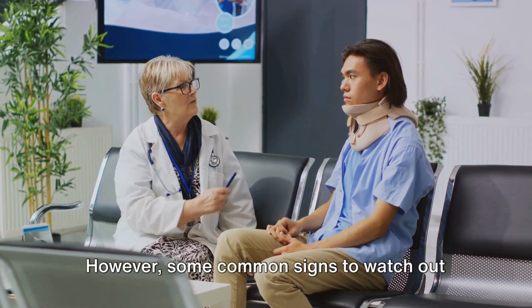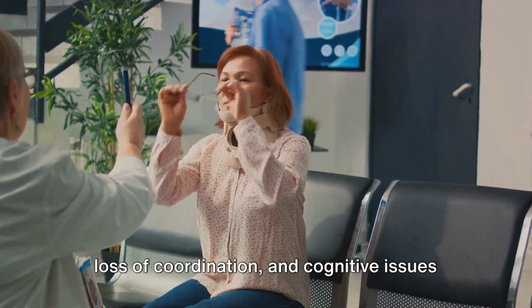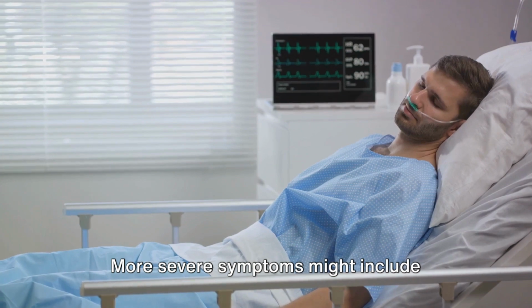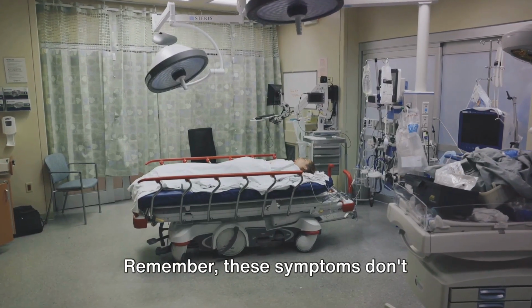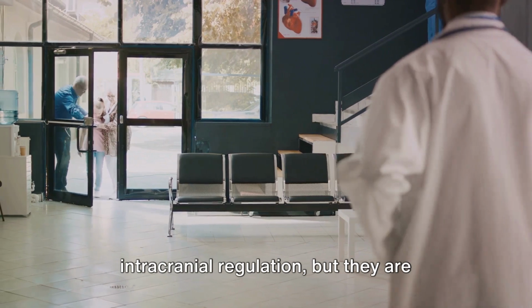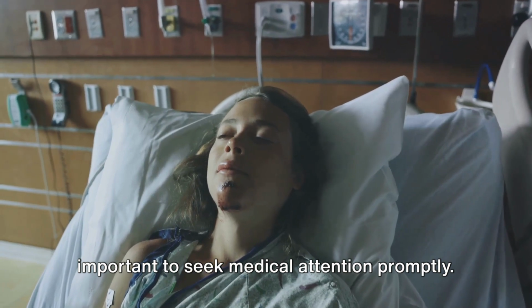In terms of findings, symptoms can vary greatly depending on the specific issue at hand. However, some common signs to watch out for include headaches, changes in vision, loss of coordination, and cognitive issues like confusion or memory loss. More severe symptoms might include seizures, unconsciousness, or even changes in personality or behavior. Remember, these symptoms don't necessarily mean there's an issue with intracranial regulation, but they are indicators that something might be wrong. If any of these symptoms arise, it's important to seek medical attention promptly.